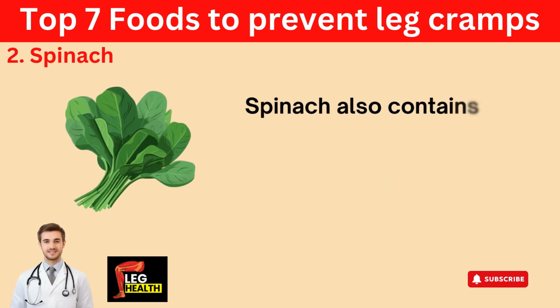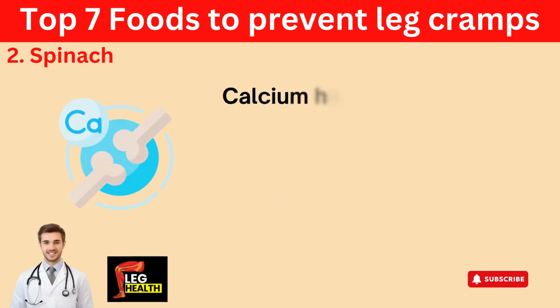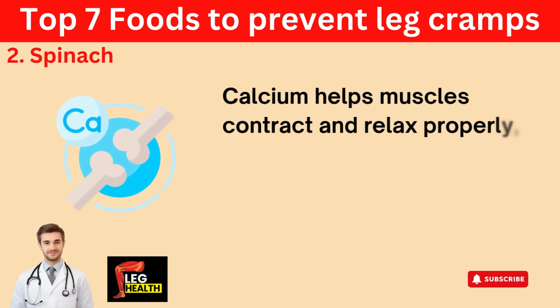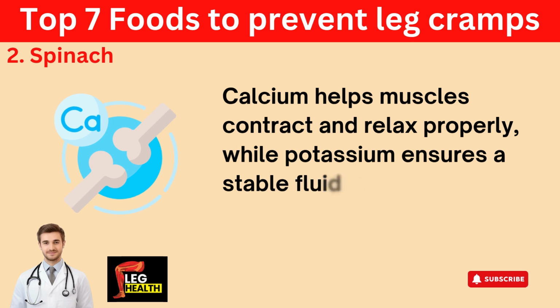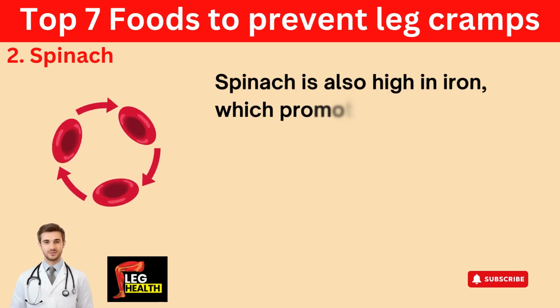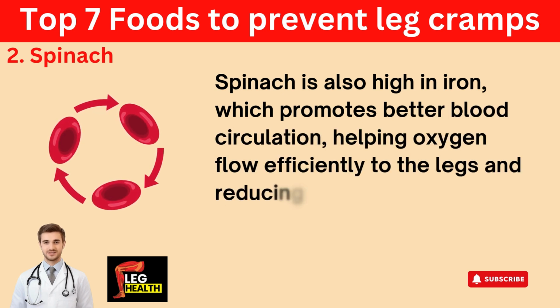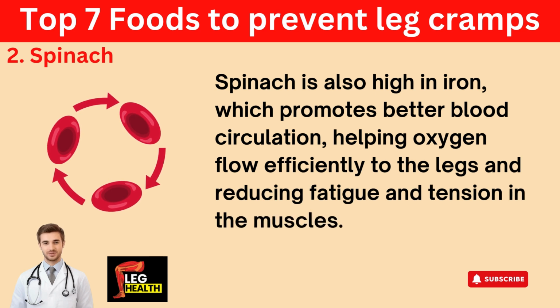Spinach also contains calcium and potassium, 2 more key players in cramp prevention. Calcium helps muscles contract and relax properly, while potassium ensures a stable fluid balance around muscle cells. Spinach is also high in iron, which promotes better blood circulation, helping oxygen flow efficiently to the legs and reducing fatigue and tension in the muscles.